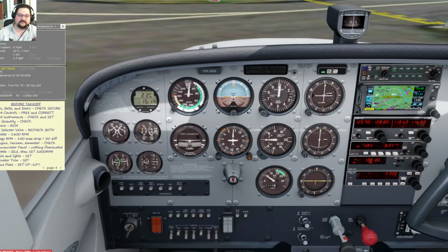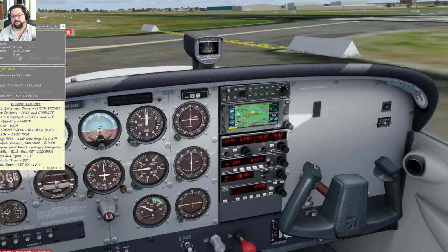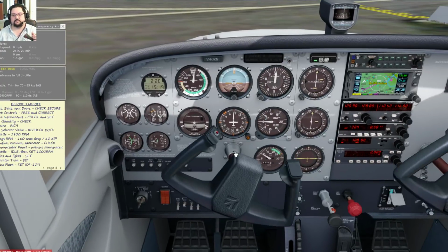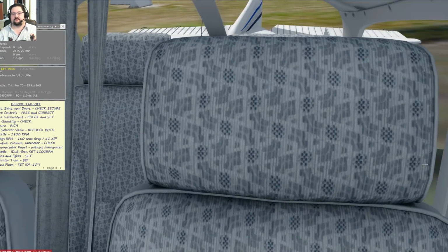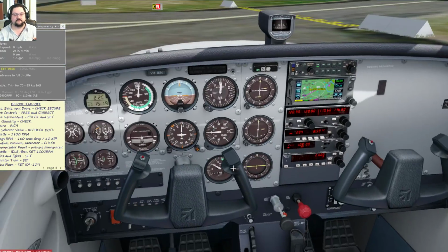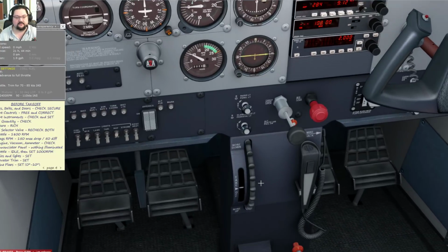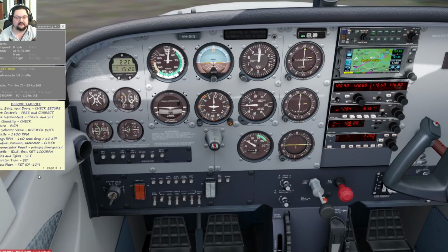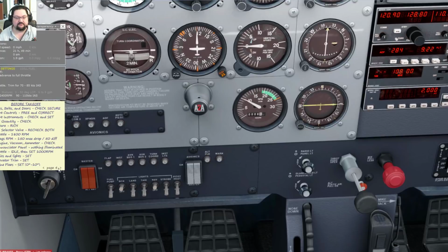Seat belts and doors are all closed and secure. Let's check on your side. Good. Fire controls. Okay. Cool. Free. Good stuff. Mixture goes to rich. Fuel selectors back to both. Throttle at 1800. We've already done the max checks. Idle. Radios and lights set. Elevator trim is set. And flaps 0 for takeoff.